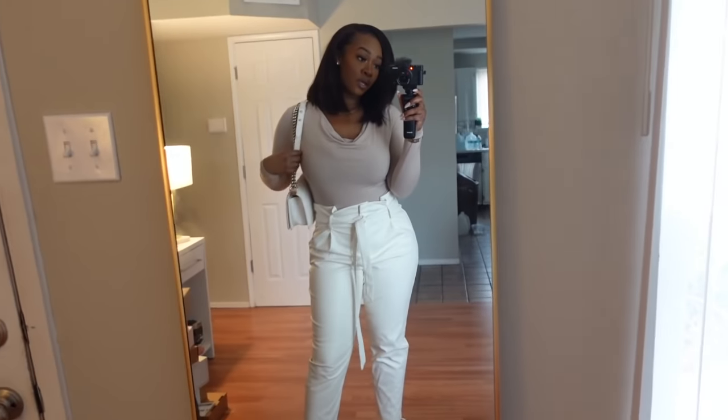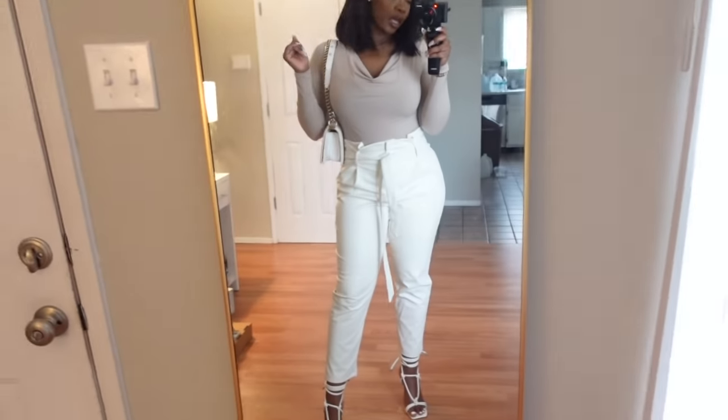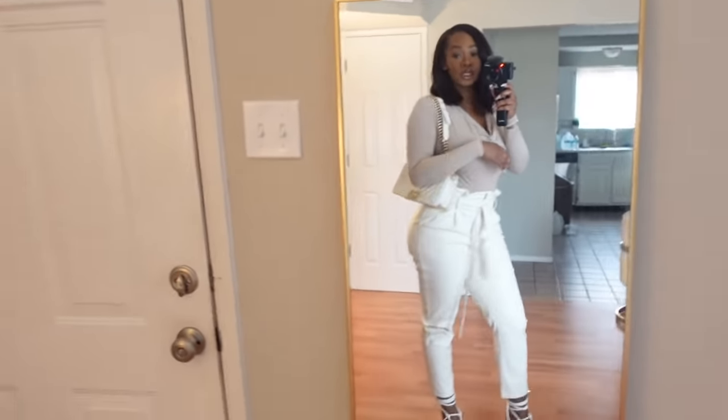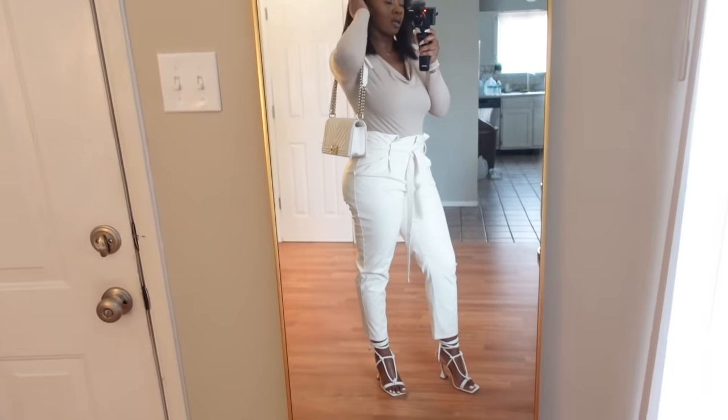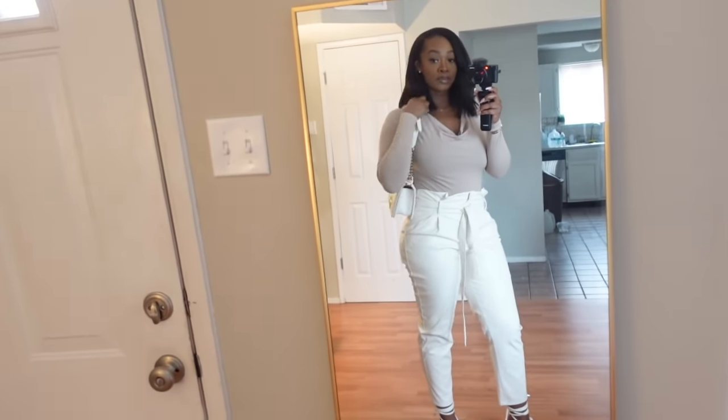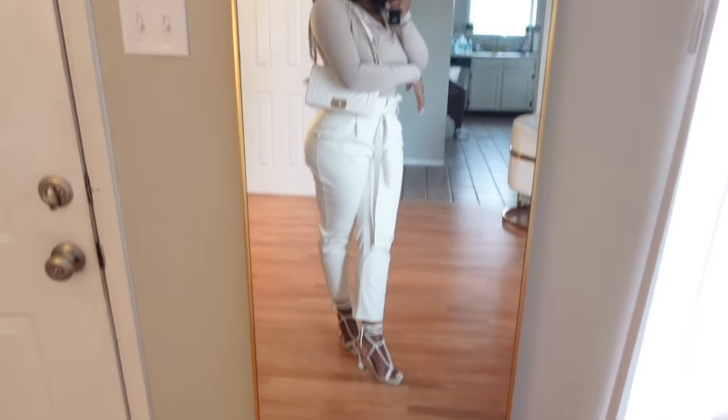This is the final ensemble. It came together cute. I feel like these are the only shoes that were going to work with this. But it's okay because it is super nice outside and I feel like we'll be fine. We're not gonna be taking pictures outside. That was my initial thing that I wanted to do, but now we're gonna take it inside because I can hear the wind going nuts outside. So we ain't taking pictures outside. Let's go.